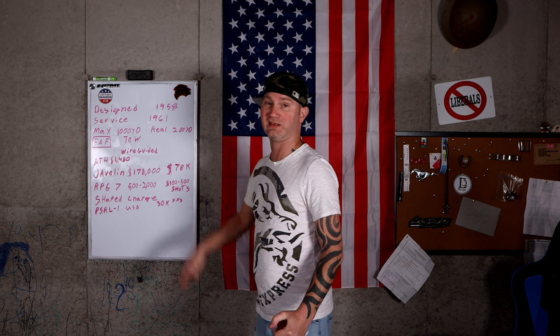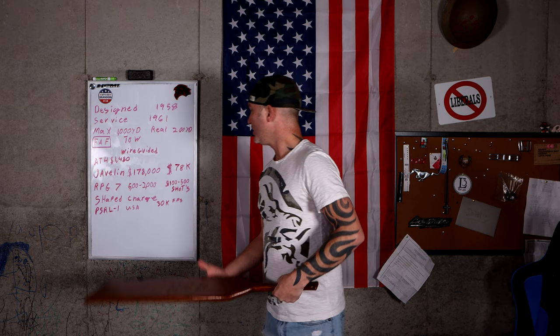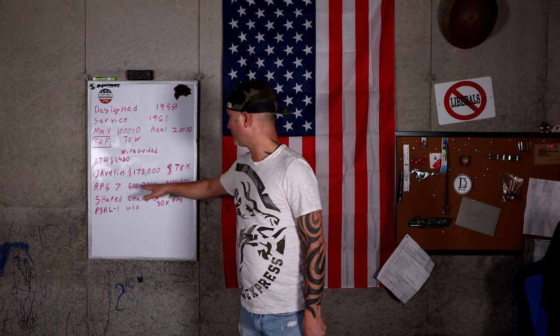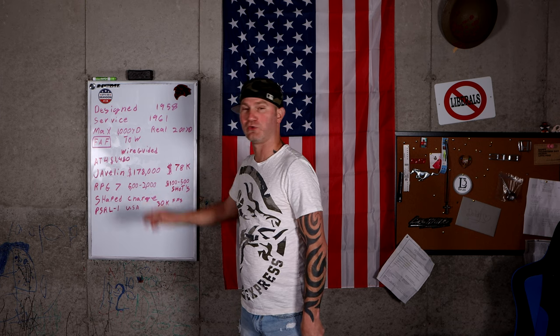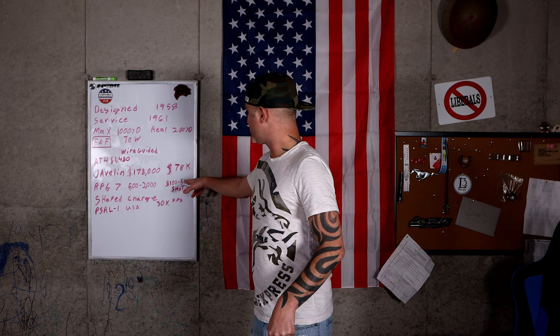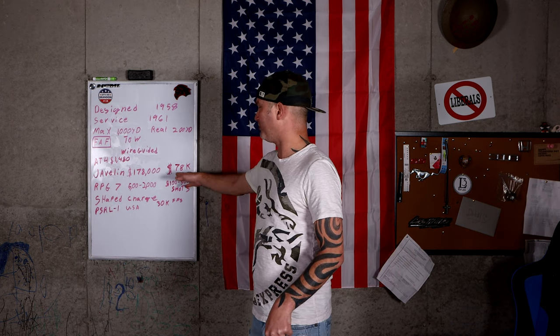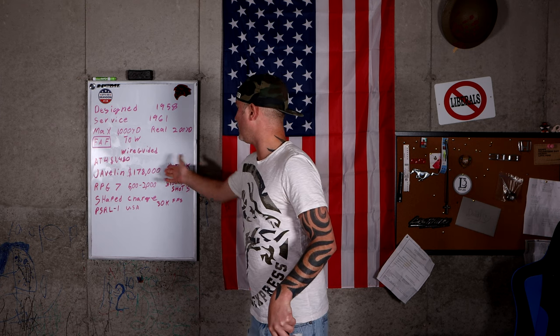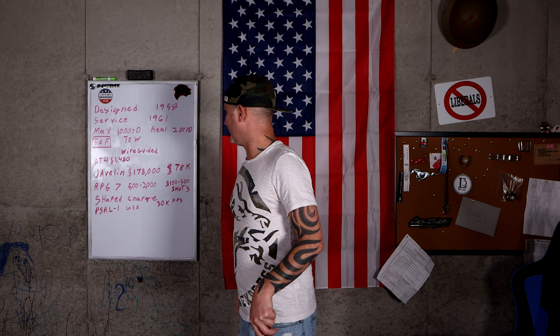That's insanely expensive. Your RPG-7, to make the unit, is somewhere between $500 and $2,000. I'm assuming that comes down to whether you're utilizing sweatshops or not. The shots, every time you reload it, is somewhere between $100 and $500. Again, it probably all comes down to what you're using.